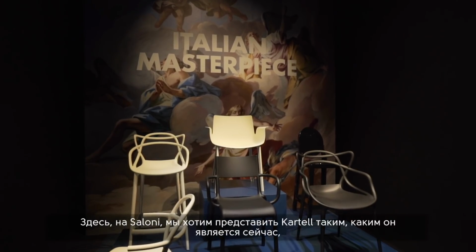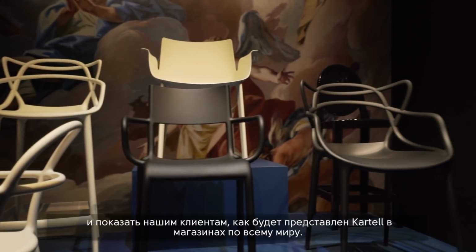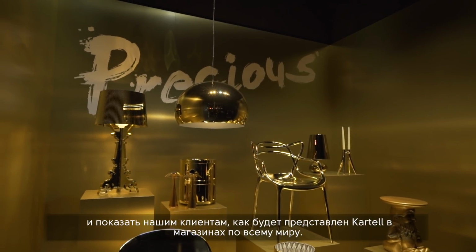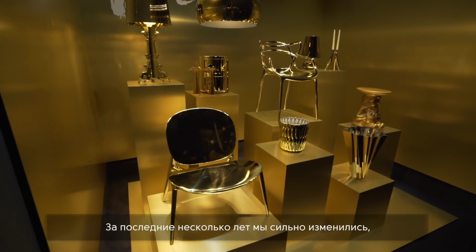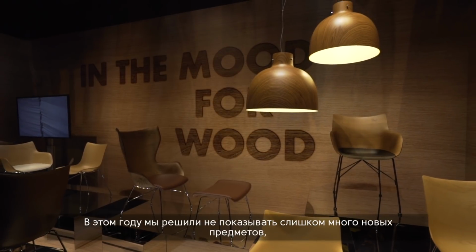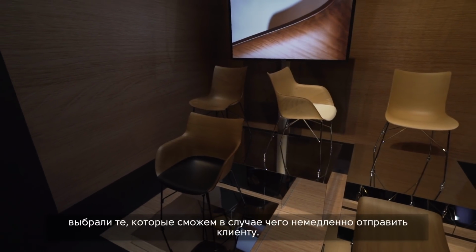Here in Salone we would like to present Cartel as it is today with our lifestyle, and to show our clients how we would like to bring Cartel in the stores and to the world. So it's really changed in the past few years because we have also bigger products, bigger spaces, and we would like to show our Cartel today, I think. This year we decided not to show too many new products because we would like to have products that can be delivered immediately. But we have a lot of projects that we will have also for the next few years.